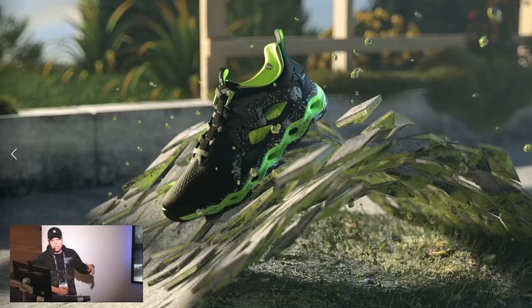We start establishing what this concrete wave is going to look like and designing the wave to reinforce some of the designs in the midsole of the shoe. So we have basically a diamond pattern that is cracking and forming this wave. And that's inspired by the midsole of the shoe that's made in a diamond pattern.